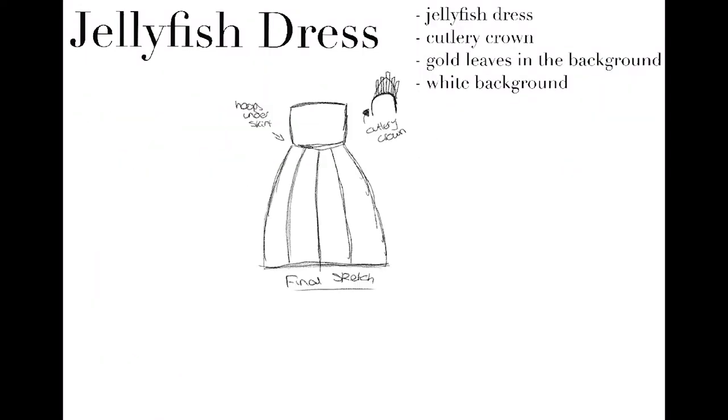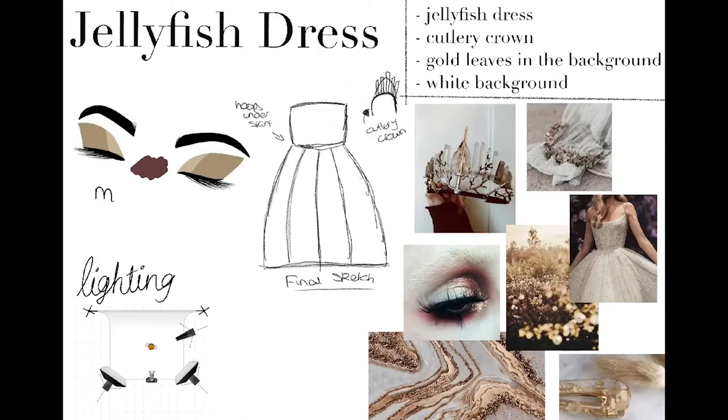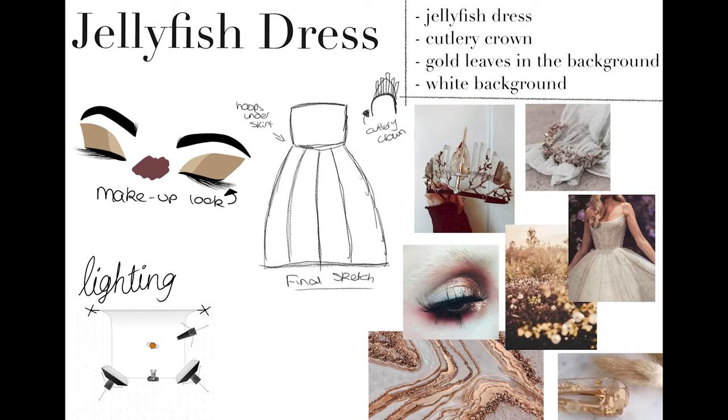So the jellyfish dress was heavily inspired by a dress I saw made on the Great British Sewing Bee. I believe it was season 5. I loved it so much, so I sort of recreated it, put a little bit of a twist on it, and you can see the vibe for it. It was just kind of basic makeup, but I really love the jellyfish dress and I think there's a lot that I can do with it.